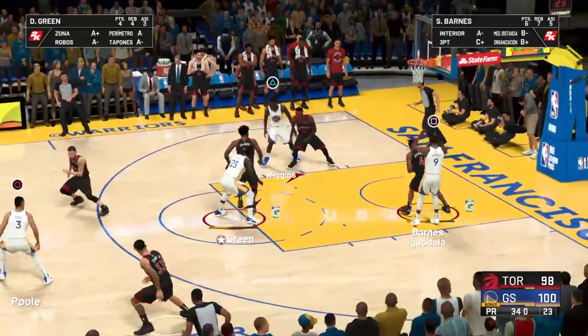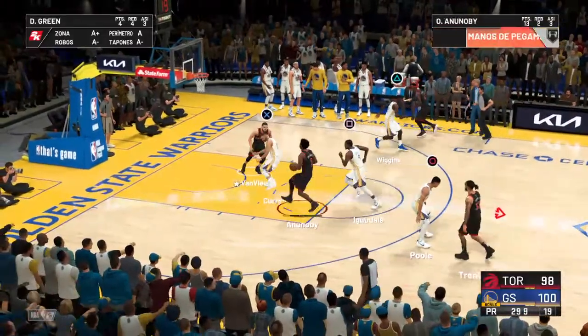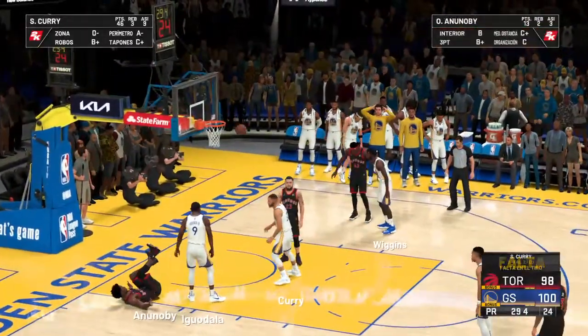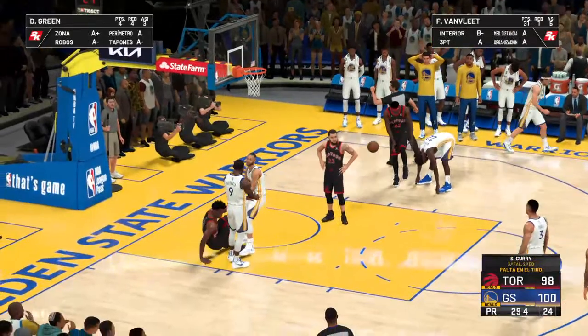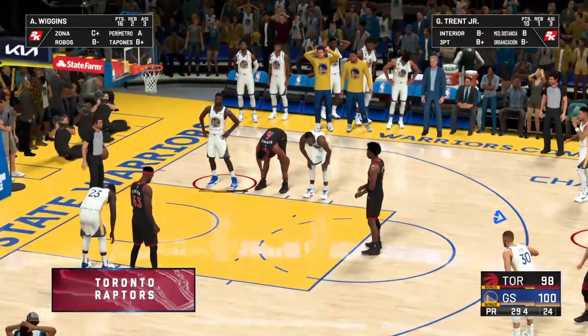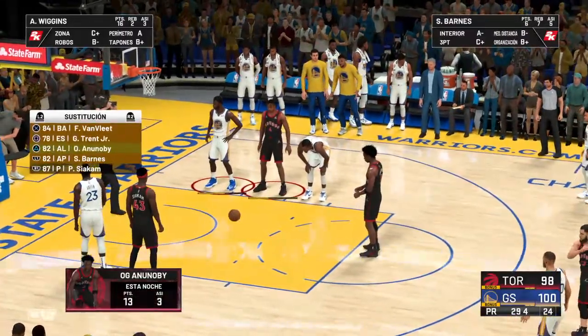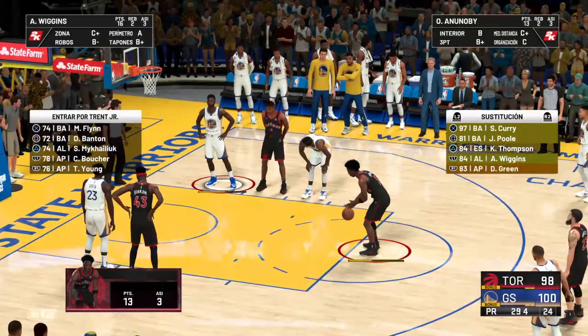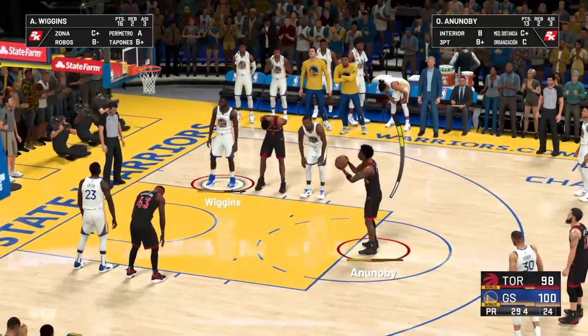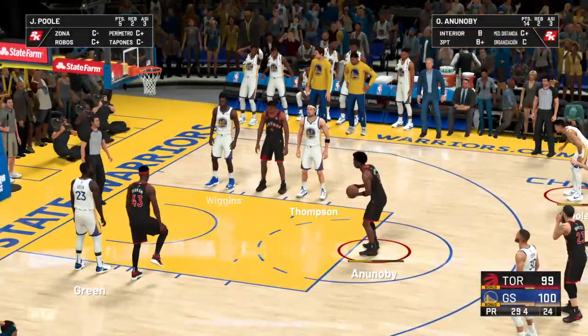Siakam is checked in for Toronto. And he misses the second one as well, so he is 0 for 2 that time. Anunoby. And foul on the shot. He'll shoot 2 at the free throw line. And they had a foul to give, but you want to use it on the ground. For the Raptors, OG Anunoby taking 2 shots. So the first one drops, and that narrows the gap to 1.